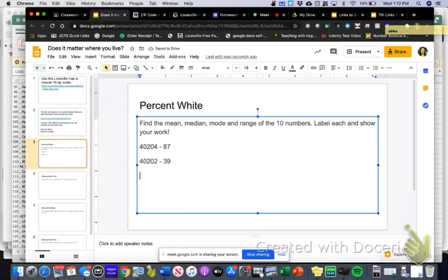So I'm going to do that for each of the 10 zip codes. I'm going to collect the percent of white people that live in each of those zip codes. Once I get those 10 percentages, then I am going to follow these directions and calculate the mean, median, mode, and range of each of those 10 percentages. Make sure you show your work on this slide. You can do it on paper and you can just upload it that way if you want to. I'm not picky about that at all. As long as it is on the slide, I don't care. So 10 zip codes, look up 10 numbers that represent that first characteristic you want to examine, record them, and then you're going to do the mean, median, mode, and range of those 10 numbers.